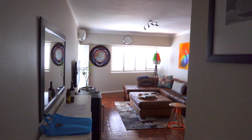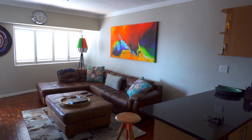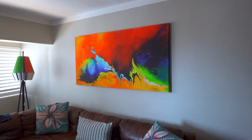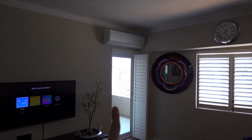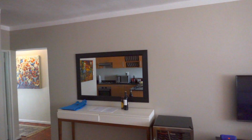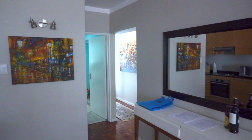And then here is the main room here. Big giant sectional couch. Some more really cool artwork. And then as we swing around, see the balcony over here. And then somebody left their Netflix on, the last people here. But I'm sure my roommate will put his on there.